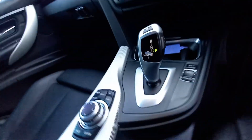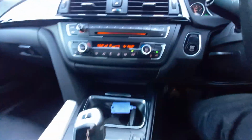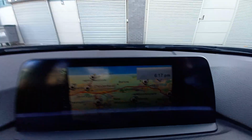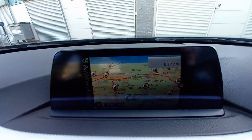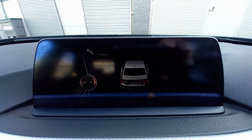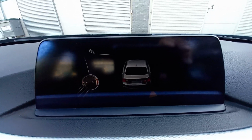Let's get inside. So inside, oh, it's got air conditioning. So its air conditioning is working as well, so it's ice cold in here. So start up top, it's got the sat nav, and it's also got the reverse. Put that in reverse. Got the reverse parking sensors as well.